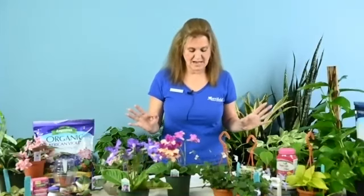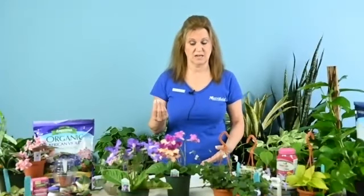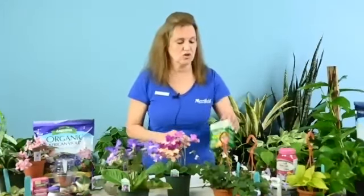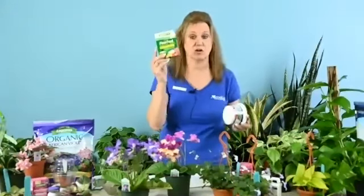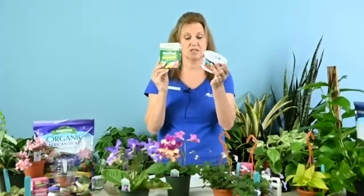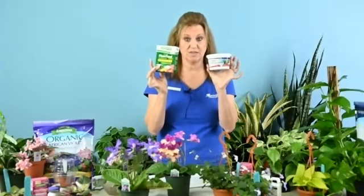Let's talk about fertilizing. You always want to fertilize your African violets because of that rich, nutrient-rich soil that they're used to. You're going to want to fertilize to get consistent blooming. So you want to pick up a good African violet fertilizer. Two that I like are the Schultz and the Jack's. We sell both of them.